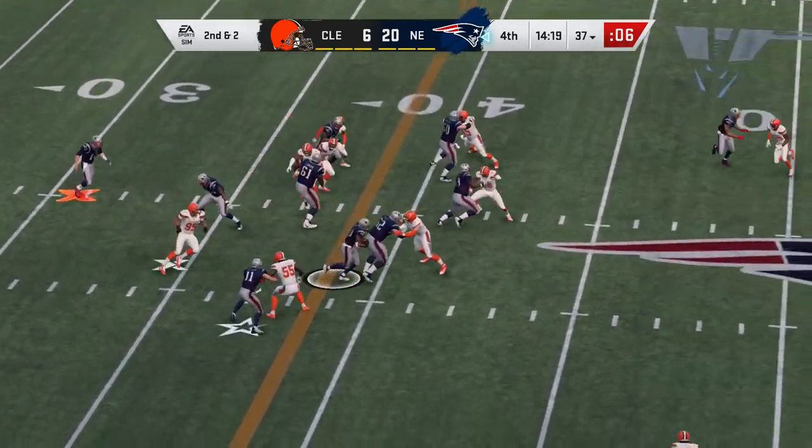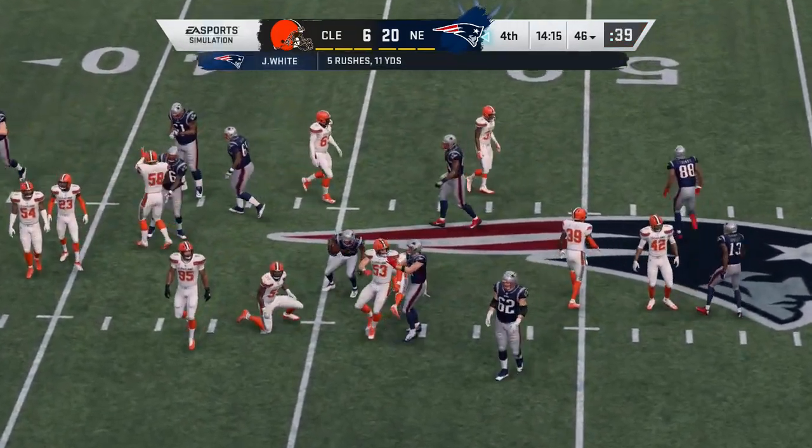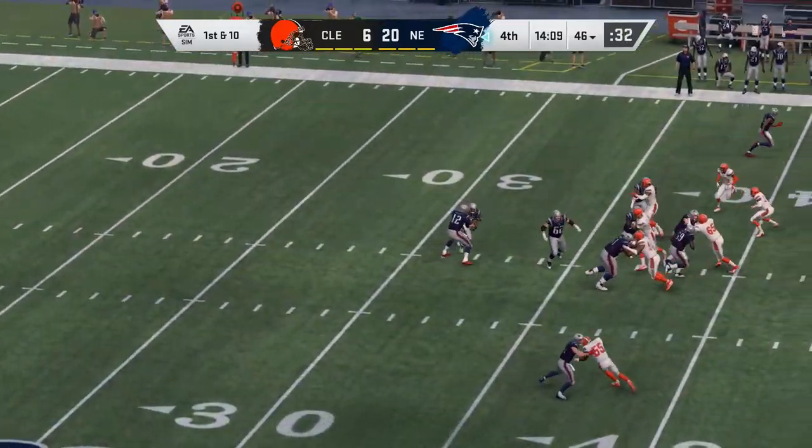On second down now, it's White, and he'll be taken down at the 46-yard line. Nine yards to pick up there, and it's a first down. And I'm guessing you'd say this is kind of the key here.